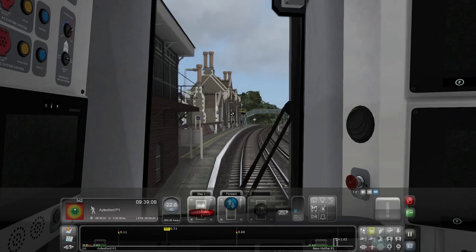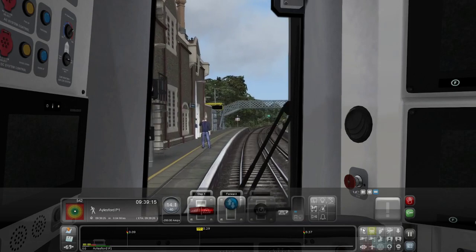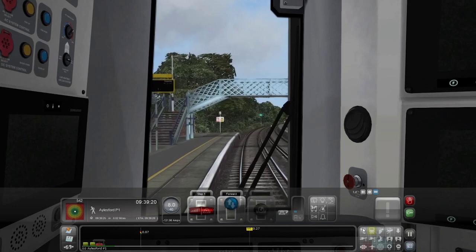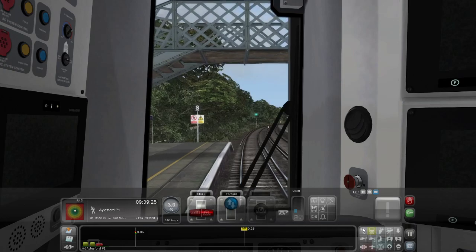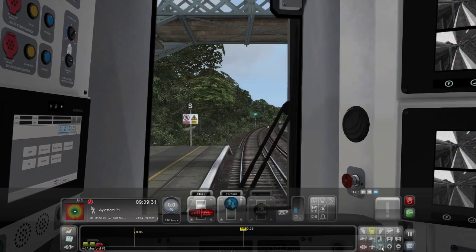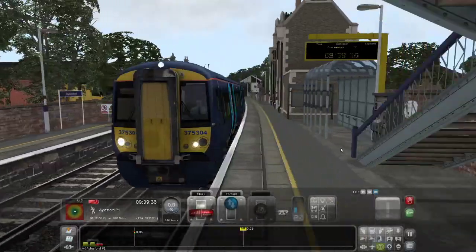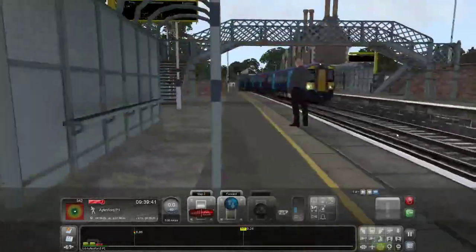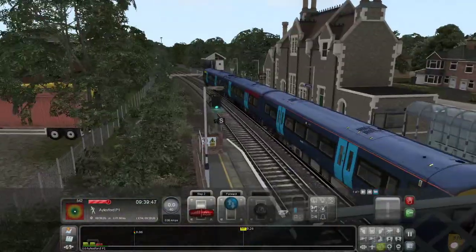Another beautiful looking station. Lovely. I'm loving these stations on this route. I think they are fantastic. They really are. They're pretty. They're just very, very pretty routes.